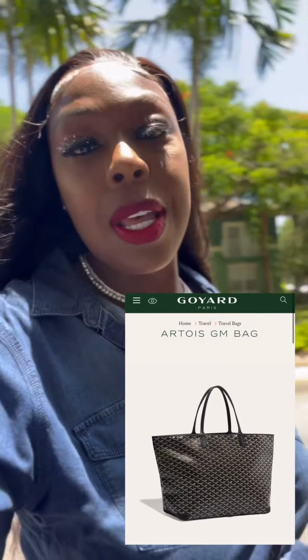Guys, we are off today to Bal Harbour. But before we go to Bal Harbour, we are going to stop for brunch. Then we're going to go to Bal Harbour. And I'm trying to decide between a Goyard bag or a Gucci bag. I'll show you guys both. So come go with us to brunch.